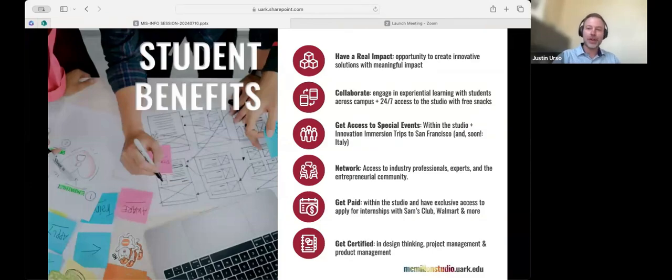How does a student get involved and why do they participate in the McMillon Innovation Studio? The McMillon Innovation Studio is a volunteer program within the University of Arkansas campus. Students apply to become part of the McMillon Innovation Studio. Once they've been accepted, they're then tasked with joining a design team. Those go through an interview process. Not every student gets on a design team or a product team, but we work to accommodate everybody that we can.